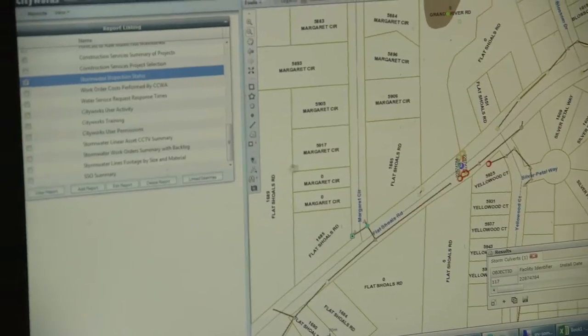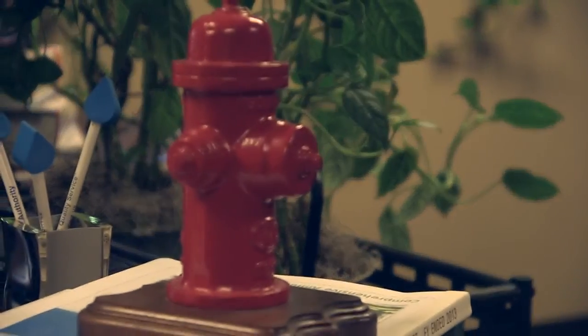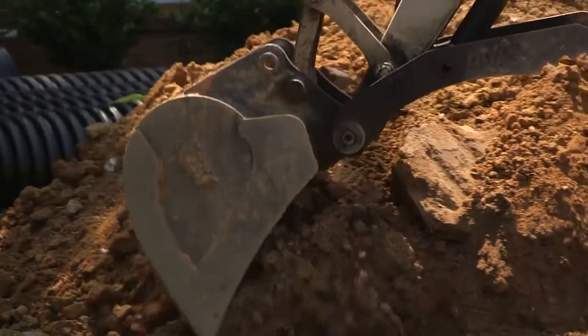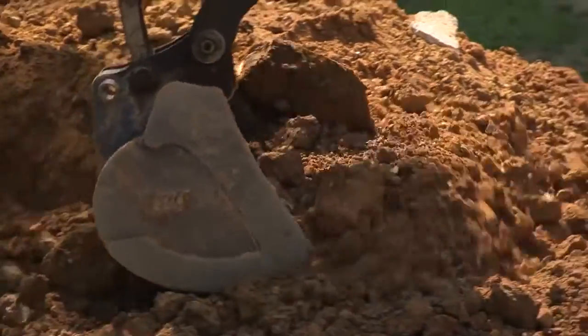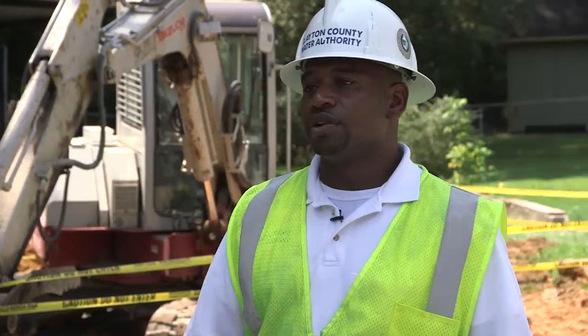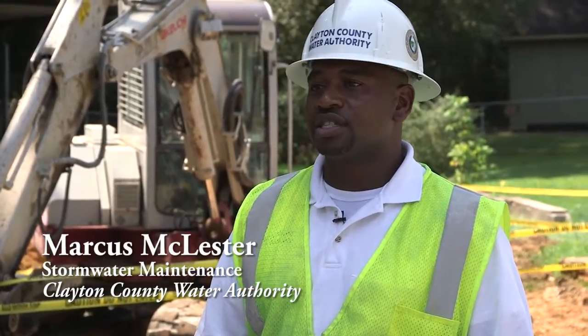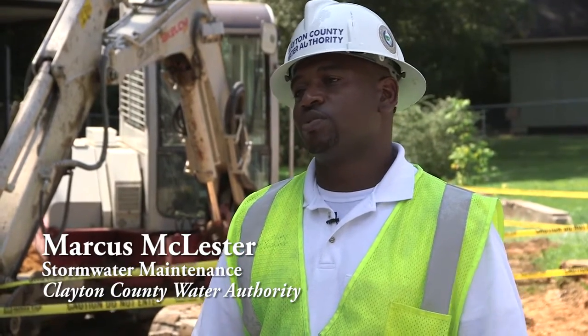Since the beginning when we implemented the Cityworks program, we can see every bit of work that was done there and every one of our employees that were there and everything that we used at that location. Just say 10 years from now, I can just go back for any information that I need on this project. I can just pull it up in Cityworks and put what size pipe we use, any type of comments, or everything that was associated with this job.